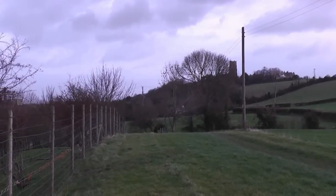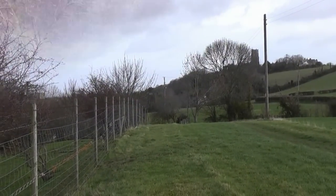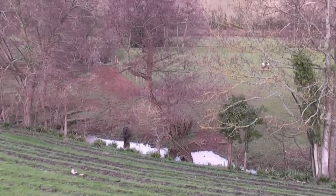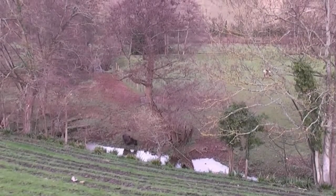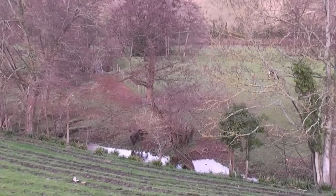St. Declan Church. Yeah, a bit of a blustery day, really. Having a drink at the river. That's called the Watchet River. It comes out to the sea at Watchet.